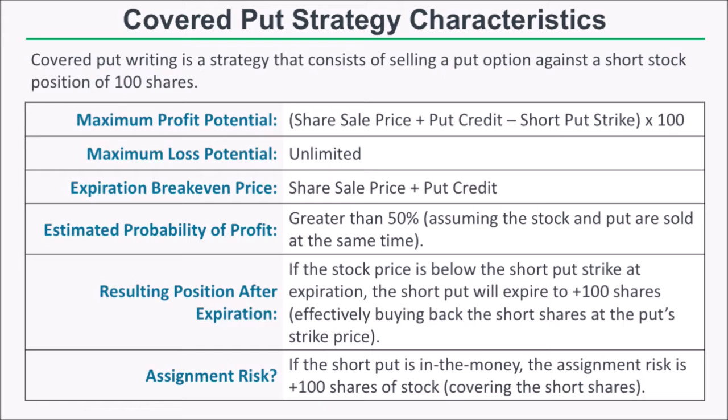The resulting position after expiration is going to be nothing if the stock price is below the short put, because you're essentially going to be buying 100 shares of stock at the put strike price, and since you're already short 100 shares of stock, you're essentially just covering your short shares. If the stock price is above the short put strike at expiration, then the short put will expire worthless. You'll keep the premium you received for selling the put.